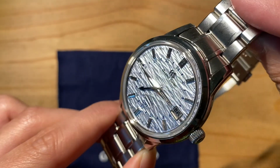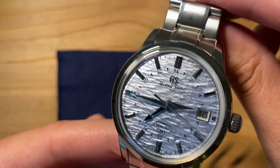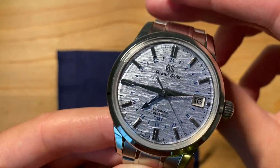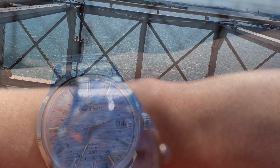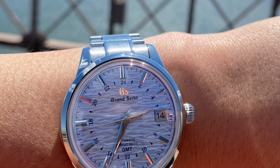And it's almost nostalgic to look at this dial. It really does bring me back to the times of the many vacations I've taken on lakes, and specifically in New York, where I bought this timepiece on vacation, the Hudson River. And I just find this watch so relatable.